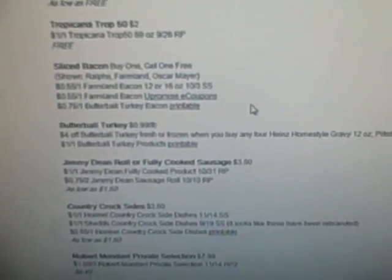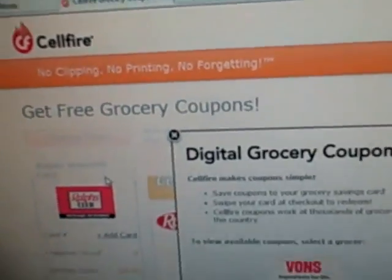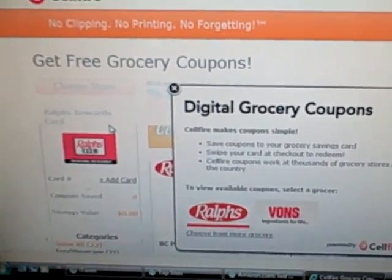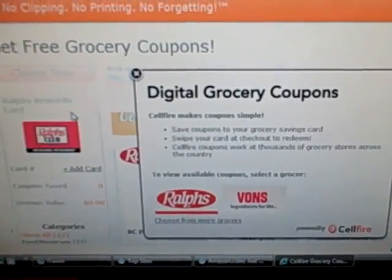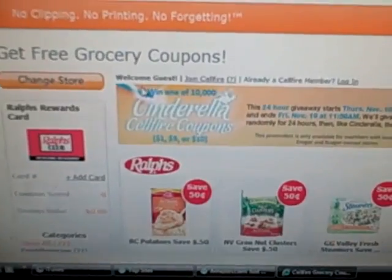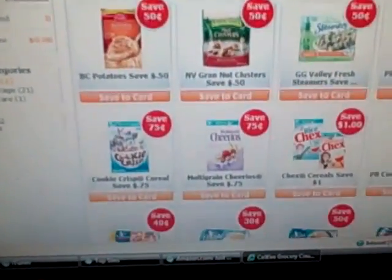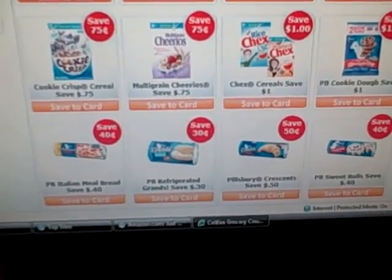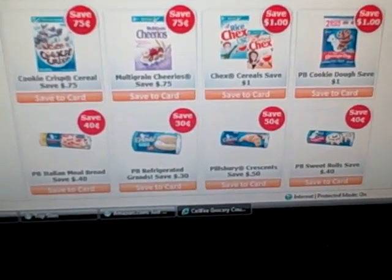The next thing I'm going to do, if you have the toolbar again, is click on Sellfire next. Now, if you're not familiar with Sellfire, it is a company that has quite a few stores listed on there. So if you belong to one of the stores listed, and it's usually stores that have a rewards card with them, you can choose coupons right from their website and load them to your grocery store rewards card. And then as soon as you purchase that product, that amount will come right off your cash register receipt. You'll see it on the receipt when it prints out.